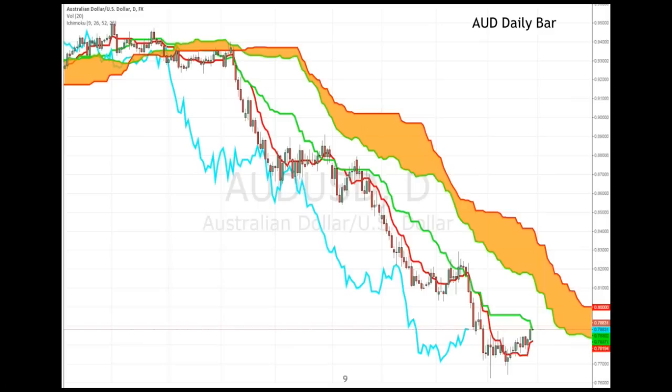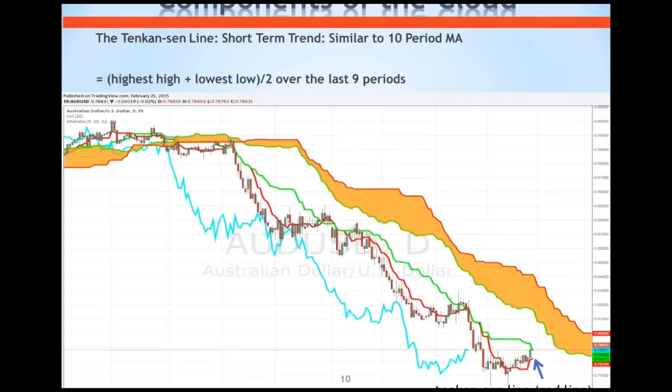So let's take a look at some of the individual components of the Ichimoku Cloud. So the first component of the cloud here is the red line that you see right here as it goes through trending lower below the cloud here, and it's called the Tenkan-san line. And it's a short-term trend line. It's similar to a 10-period moving average, and what it shows me is the highest high and lowest low divided by 2 over the last 9 periods plotted under the current bar. This is the short-term trend line, and I can use this to place a trailing stop. I can use this also as an early warning of when trend might start to reverse. Okay, this is going to be my fastest trend line that I have as part of the Ichimoku Cloud.